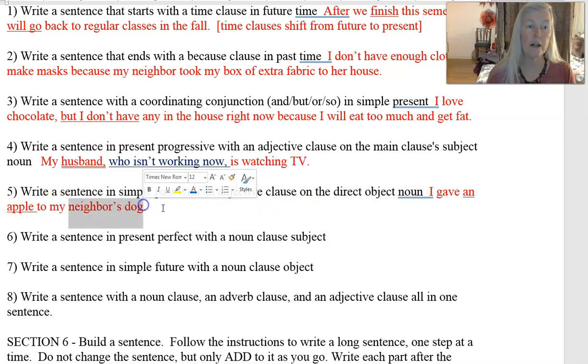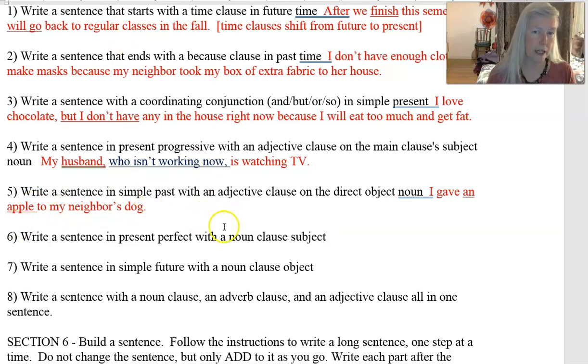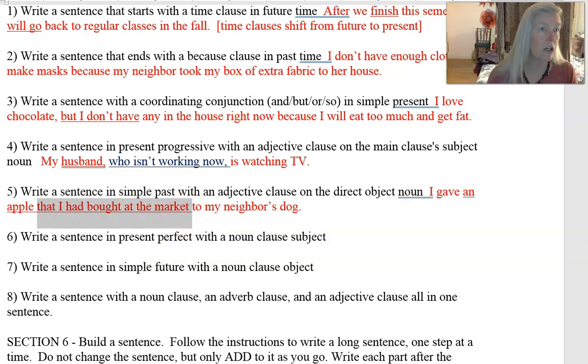To my neighbor's dog is a prepositional phrase. The apple is the direct object. I gave an apple that I had bought at the market to my neighbor's dog. I usually don't spoil her dog like she does, but it was her birthday, so just to be nice.